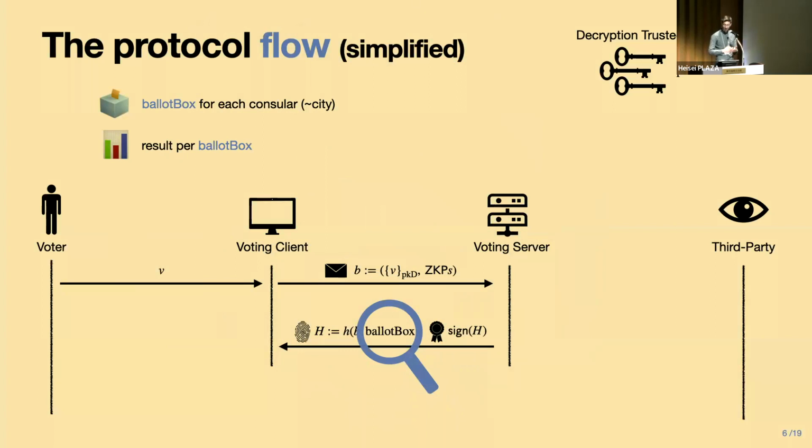And this is important because the results will be published per ballot box. So we're going to have the results for Atlanta and the results for Sydney. This is then displayed to the voter on the voting client, and you can even download a PDF file containing those receipts for later use.